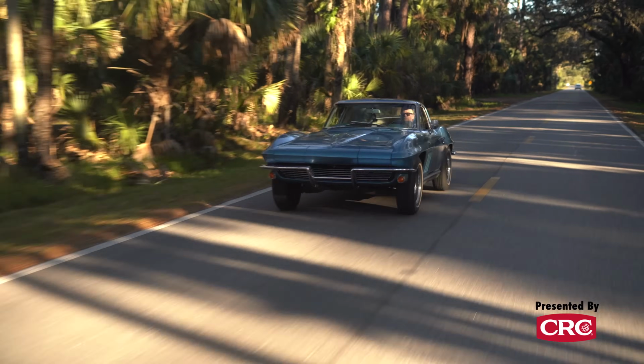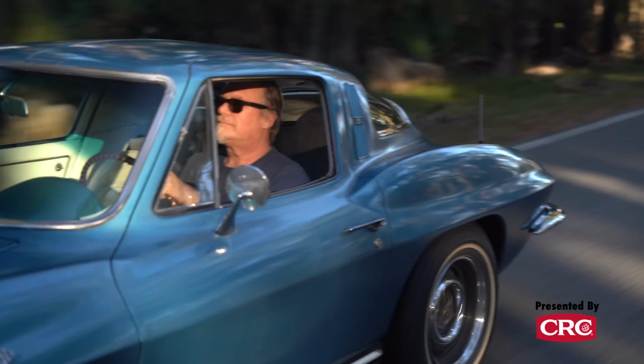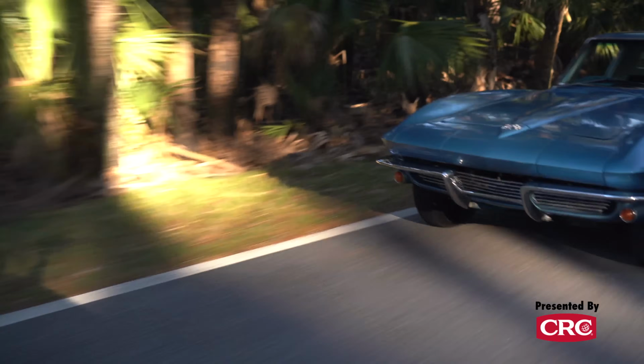The car behind us, the '65 Corvette, has the L79 350 horse 327 Chevy. It's one of the most famous of all the small block Chevy engines.